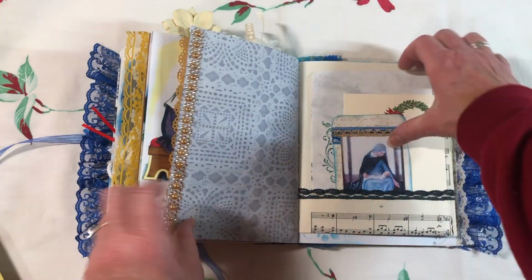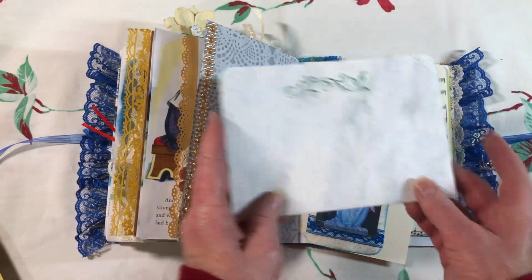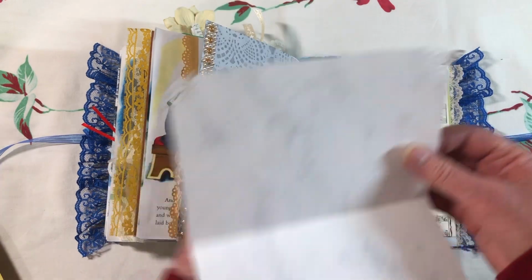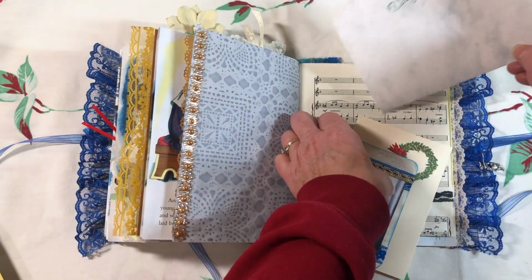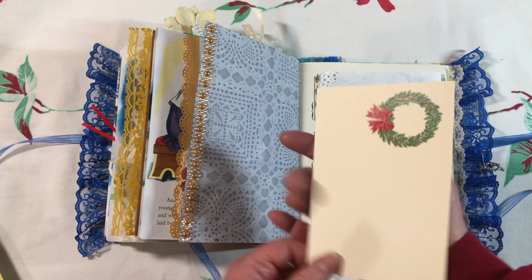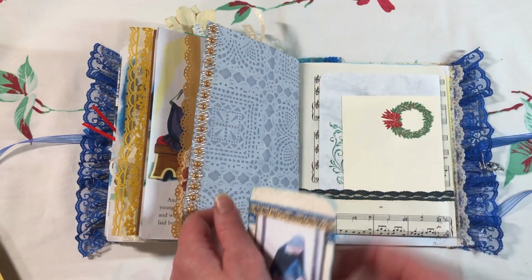Another gold trim. And then here, this is just a piece of paper, stamped, punched on the corners up there and folded, and it has kind of that marbled look to it. So that's a nice place to write. Here's one of those postcards like I included in the other two. It's got the embossed wreath on it. Heavy duty, they are really thick.